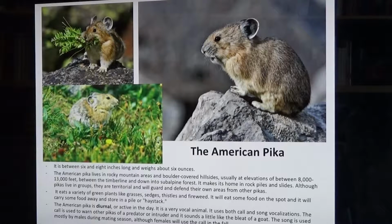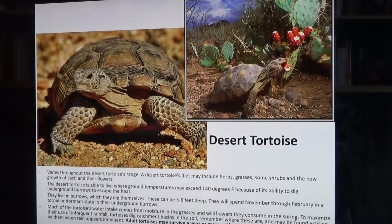So here are the 5 species we're going to look at, and they've got information there on the slide. You're welcome to do your own research on this and show them a cute video or whatever. You want to get them interested in these animals. All right, so we've got the American pika. We're going to talk about the desert tortoise. There are some really interesting things about the desert tortoise.